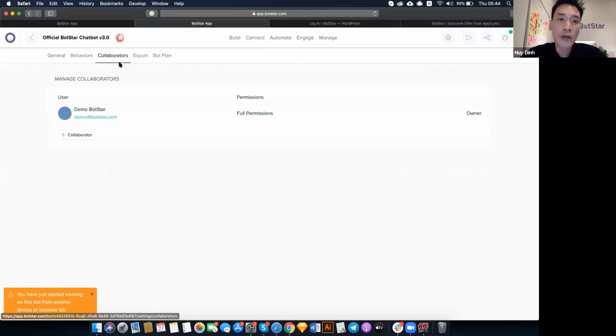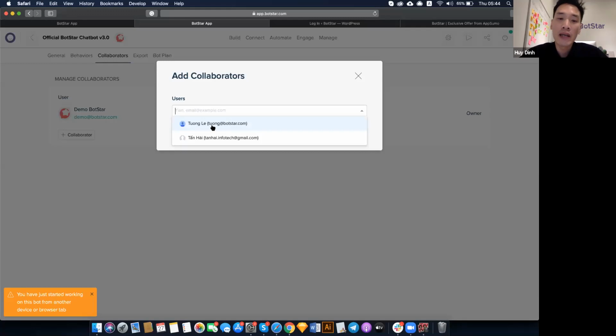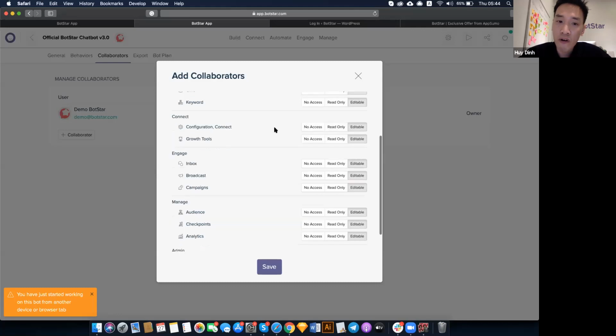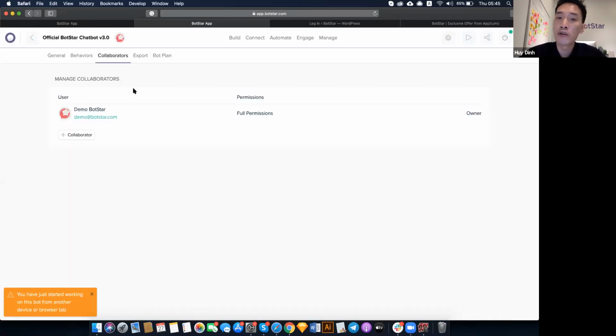Yep, configuration. You can add more people, collaborators, to this chatbot. In this case, I can select some of my own team members here and add them in, and you can control them at a very fine level of which tab, which screen you want that member to be able to access. So this same concept can be applicable for your client as well. Sometimes you do not want them to know how quick it took you to build the bot, right? You want to hide that from them. You just want them to be able to access the inbox or some other reporting tab. So this is how you do it. Add collaborator, and that member will be able to collaborate on the bot.